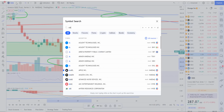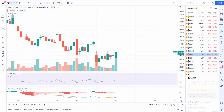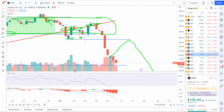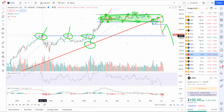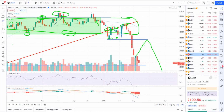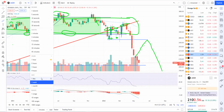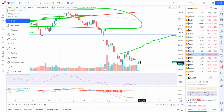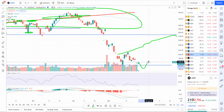A couple charts I'm looking at, AMZN, Amazon. If you look at the weekly, but it shows on the daily as well, there's big support, which was former resistance, right there at 2030. You can see all the tags of resistance, and we fell right to that level. So that's key support. I wouldn't expect that we just break right through. We might have a brief little whip through it where we break down and then recover, but I think this should hold the support.